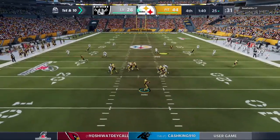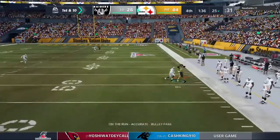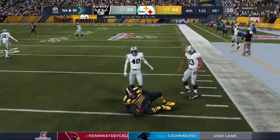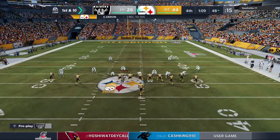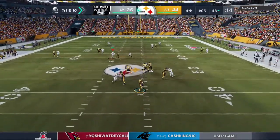Trying to shake off the interception. He'll look to throw. Escaping the pressure right. To the right side to Eric Ebron. And he'll be taken down, but not before they work it across midfield. That'll be marked as a 27-yard pickup. At the 48-yard line.